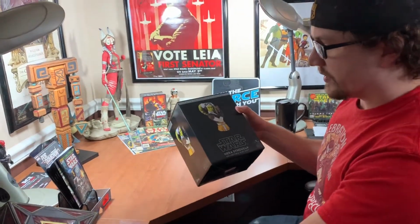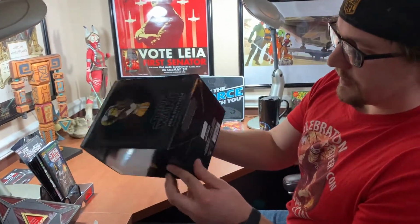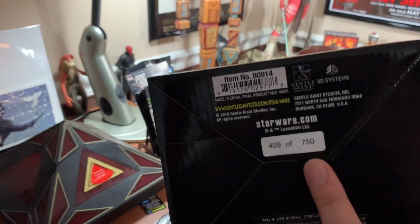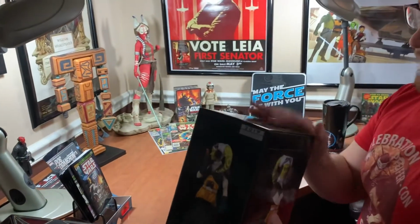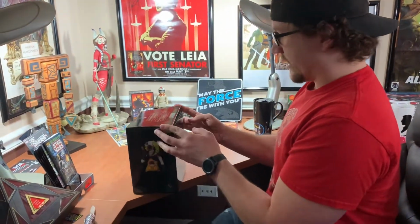A couple things with these Gentle Giant busts that I love is every time you get one, you can look on the bottom and it'll tell you the edition size. So this edition, there's 750 of them, and this is number 409. So every single time you get a Gentle Giant bust, check the bottom and you'll be able to see.